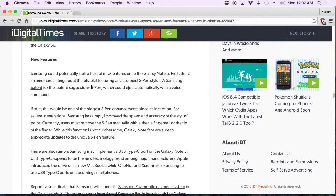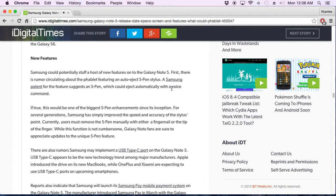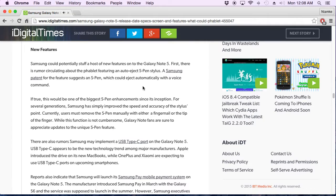And then they're going on talking about the dumb auto ejectable S Pen, which to me they should be using that effort for something else, because by the time you use a voice command to eject your S Pen, you can pretty much just pull it out yourself. So I don't know what they're doing with that.